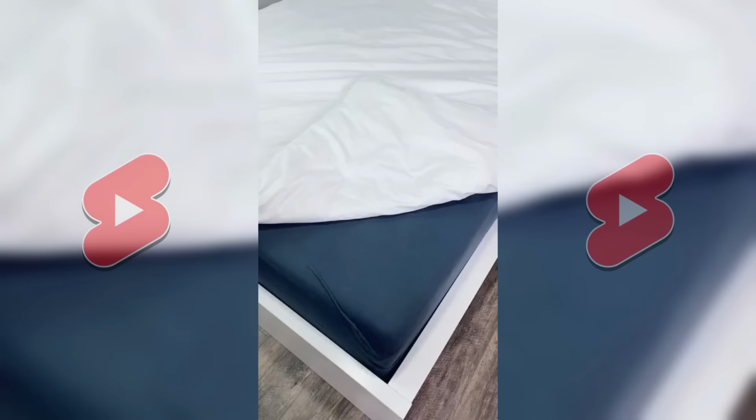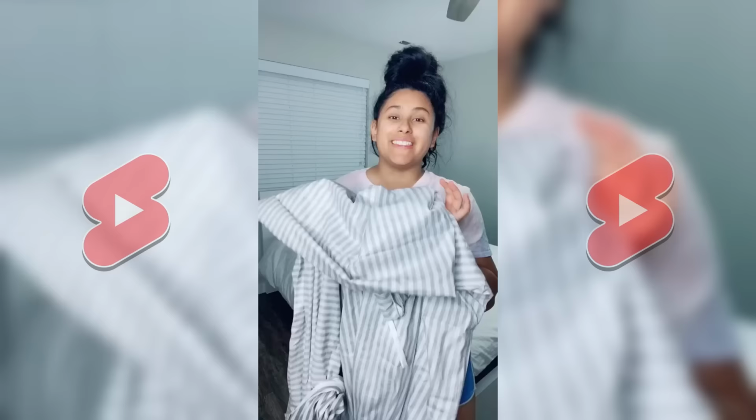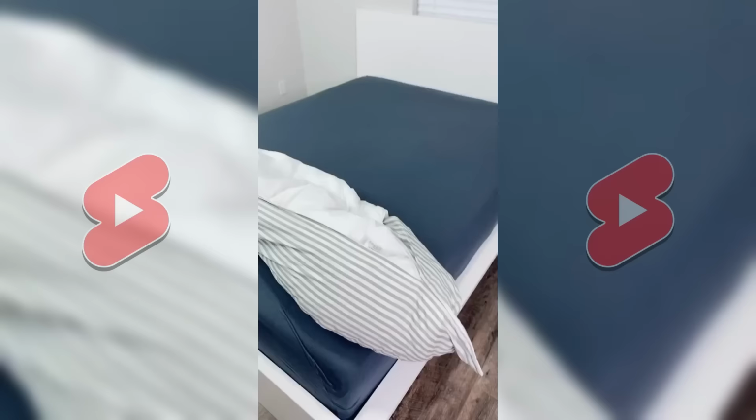Then on top of that, I'll use my decorative duvet. This one's super cute. I got it from Amazon, and it comes with 2 pillowcases. The easiest way to put this on is doing the rolling method, so flip your duvet inside out. Set your duvet on top and start rolling it towards the bottom of the bed. Tuck your duvet ends in like this and start unrolling.